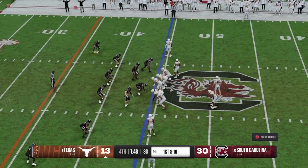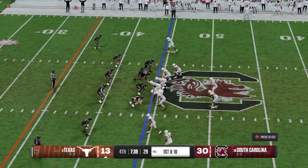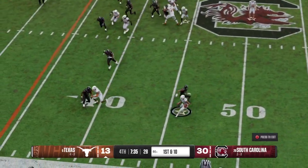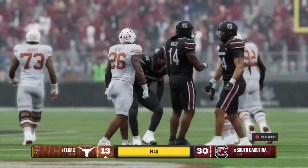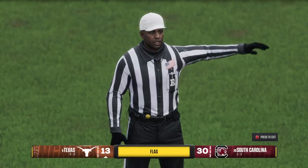This defense better not blink. I know they've got a lead here in the 4th quarter, but just look at who they're going against. This quarterback is one of the best in the nation. They cannot rest on their laurels. Someone's going to have to make a play. He's brought down, but there's a flag on the field. Let's see what the call is. Illegal block.